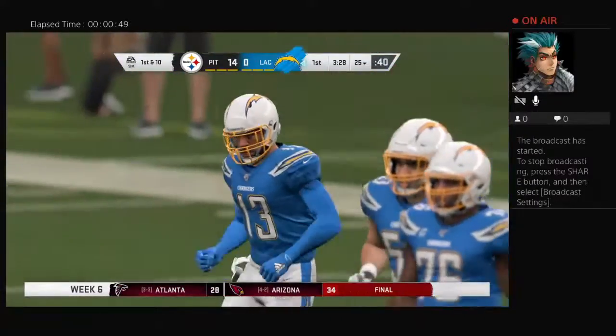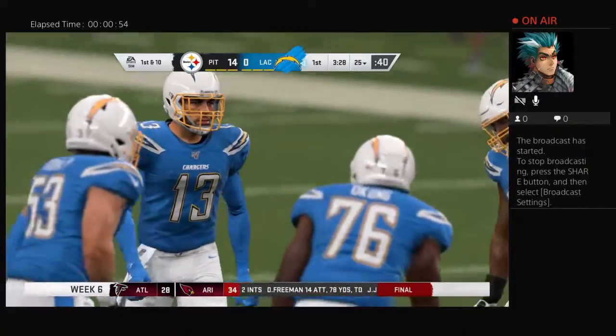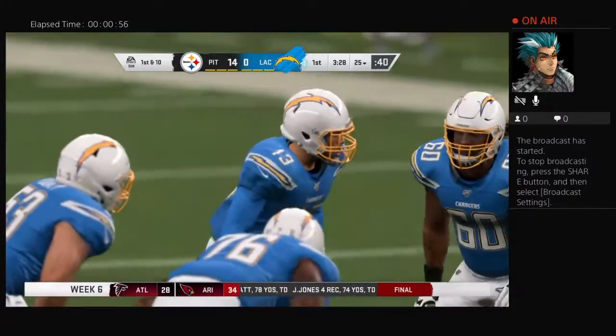And this is a unit that, to be frank, doesn't look like they've woken up yet. I mean, a punt and a turnover on their first two drives. And I think the game's starting to take shape a little bit now.